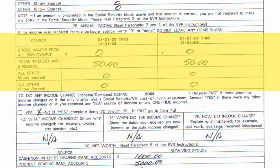And the fourth line also says all other. Those are both zeros. You don't have additional income, you don't expect income. If you may be expecting an inheritance, that's how you would put that information down. Or if you received income from an investment property or, again, inheritance income.